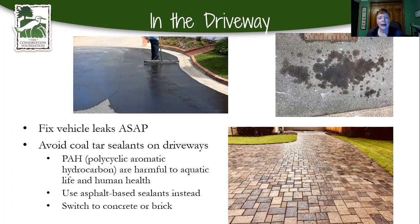Fortunately, I have been told that a lot of the big box stores and hardware stores, the sealants that you would buy to do it yourself are no longer the coal tar sealants. They are instead the asphalt-based sealants that are basically available right now. So that's good news. If you, however, contract this out with somebody else, make sure you ask them what they're going to use and make sure whatever they're using is not a coal tar based sealant.